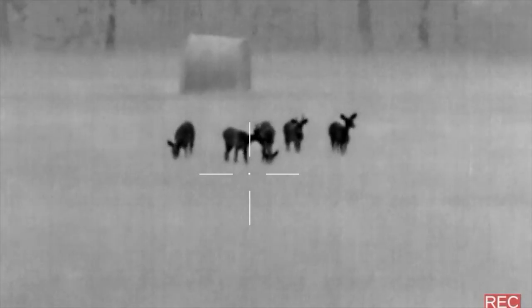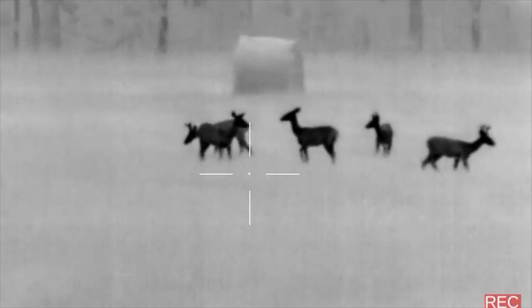They're coming right at me. They may look like they're close, but they've got to be a good 200 yards out. This is a fixed 6x zoom. That was funny.